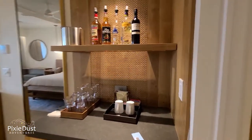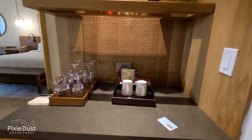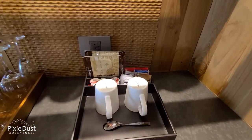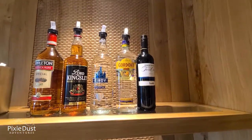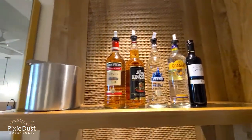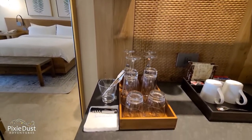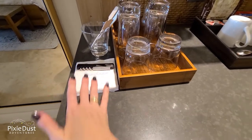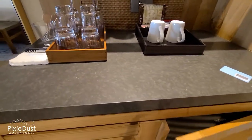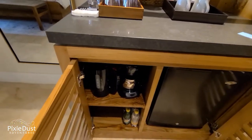Here you have a fully stocked bar. Coffee cups, sweetener, creamer, all that good stuff for in the morning. Premium liquors right here for your nightlife in the room. And they have even remembered a bottle opener. But let's look under here, under this cabinet. We have our fully stocked mini bar.